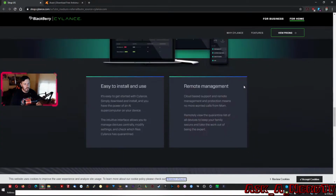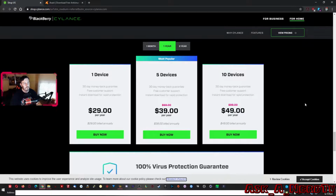They do have a home version, so I'm going to scroll down here and show you. And the home version for 1 year, it's $30. I mean, that's like less than $3 a month. For 5 devices, it's $40, and then for 10 devices, it's $50. So you can really get a good deal with this and really get top-notch enterprise level security.